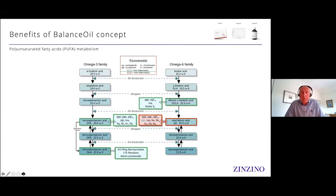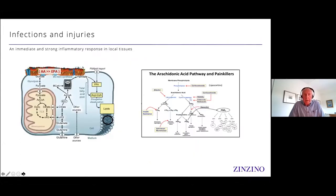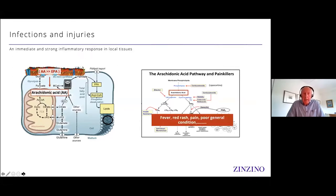And the question is of course, how are they linked to benefits of balanced oil? So we'll move on to a situation to look at the real situation. These fatty acids, or the polyunsaturated fatty acid metabolism, are very important when you have an infection or an injury, any infection, bacteria, viruses or whatever, or if you're injured on a football field. What will always happen is you will have an immediate and strong inflammatory response in local tissues. And we have two situations. We have one situation where you are a non-balanced oil user, where you have high arachidonic acid value compared to EPA. And if we press the key again, arachidonic acid will be released from the cell membrane and it will start to produce the inflammatory eicosanoids. And you will feel it as fever, red rash, pain, poor general condition, and so on.